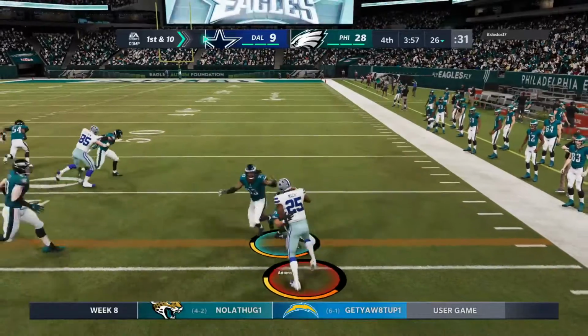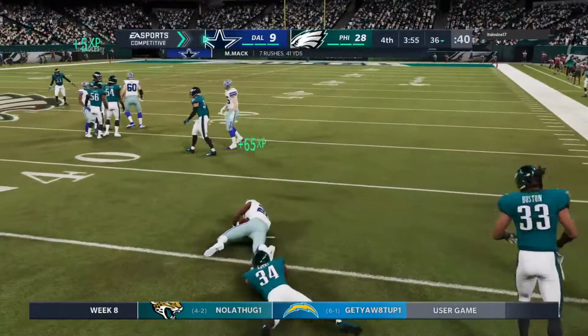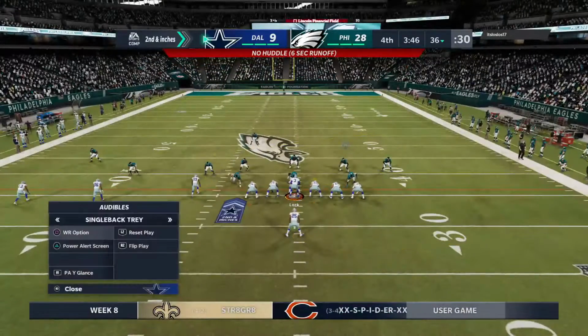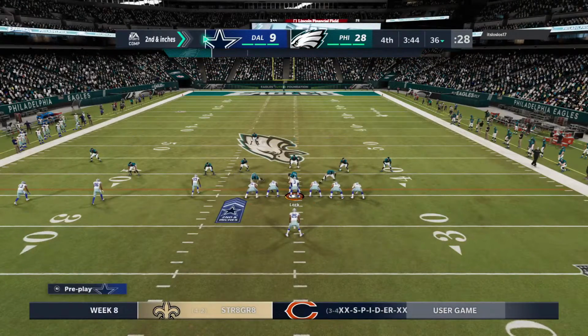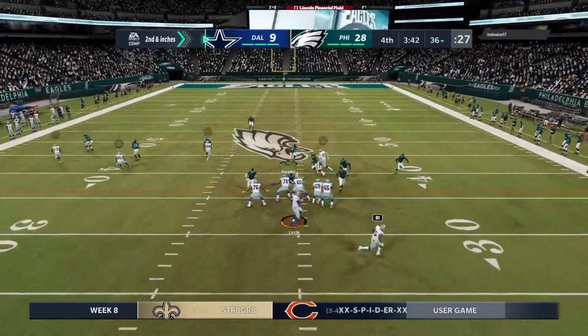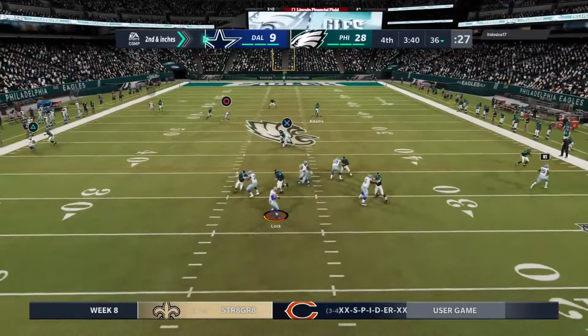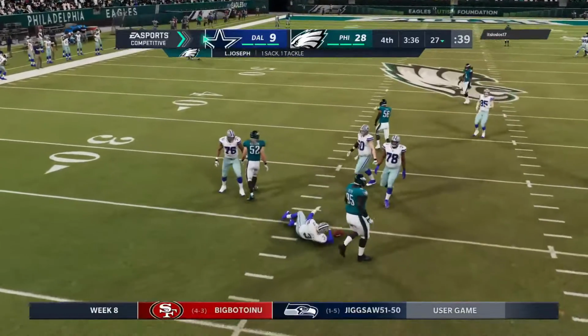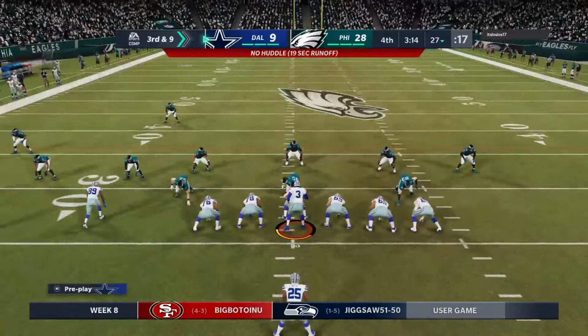This would be their 3rd straight defeat. Pretty solid run here on 1st down. Almost picked up another first, but he appears to be a few inches short. Options galore here. 2nd and a few inches. Pressure comes, and down he goes. The Eagles get there for the sack.